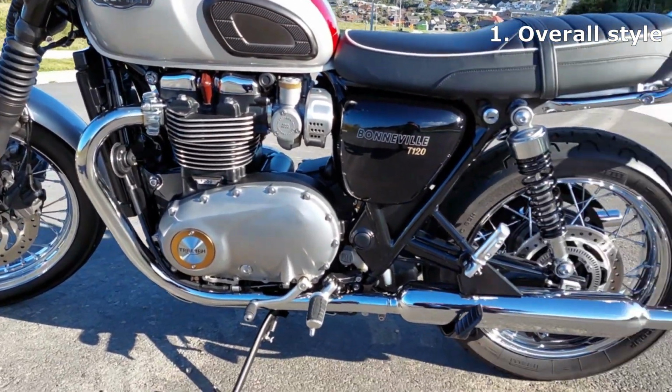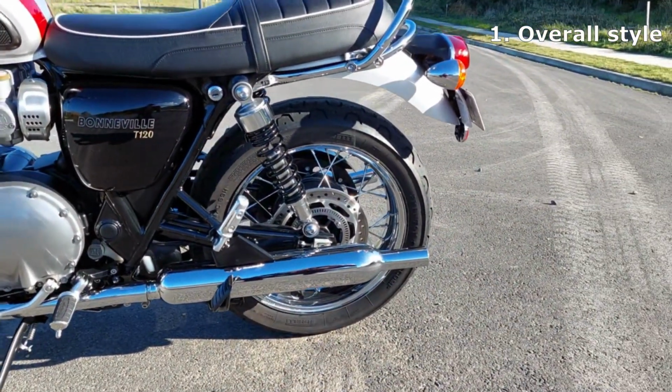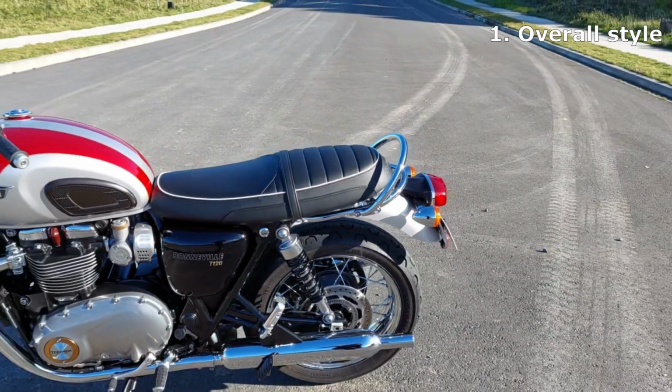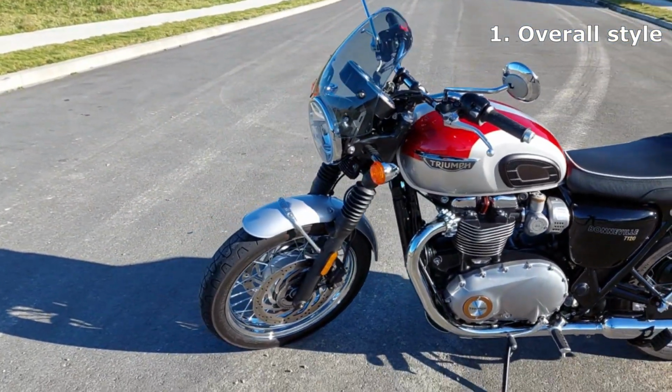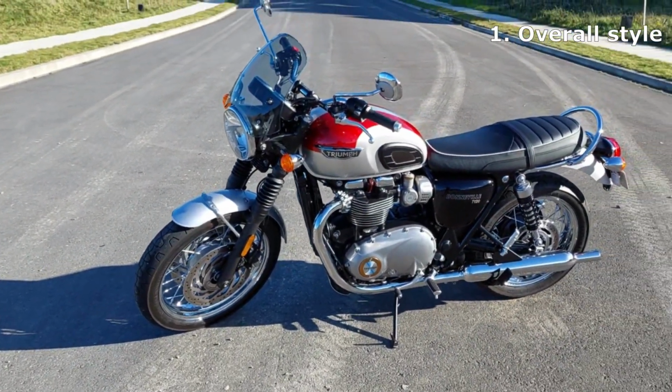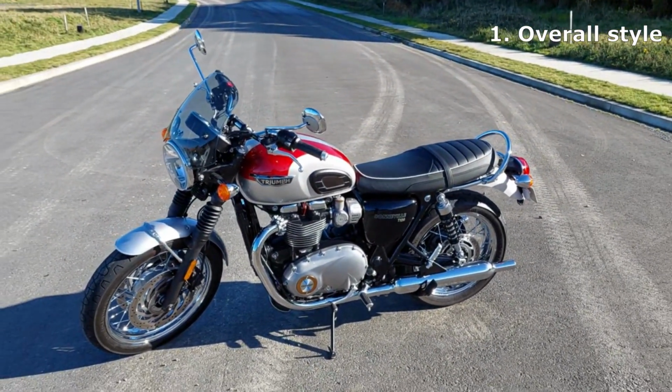From the chrome pipes to the pea-shooter exhausts, the flat bench seat, the look of the traditional guards and the grab rail, the tank style and the knee pads, the gaitered forks and the spoked wheels, everything just screams British style, and I really like that look.